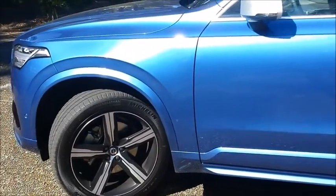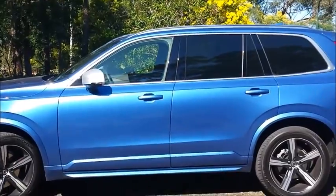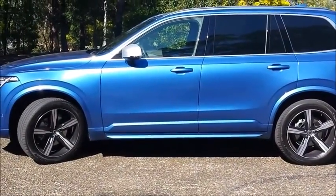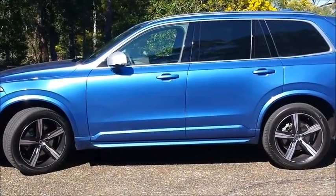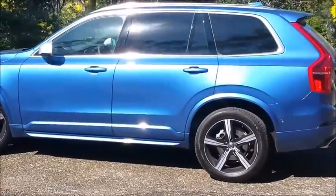Big car. It's just a lick under 5 meters in length, stands just under 180 centimeters tall, 2 meters in overall width, and it's a close to 2.8 meter long wheelbase as well. Track 1.6 meters between the front wheels and the rear wheels, so lots of stability, lots of road holding, and lots of fun driving to be had.